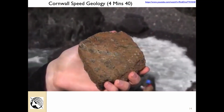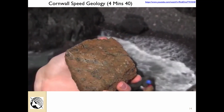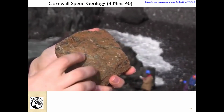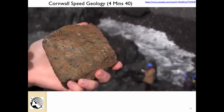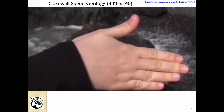Okay, this is another example of bastite serpentinite at Kynance Cove. In this one, you can see the bastites are roughly hexagonal-shaped minerals. In this example, they've been sheared, so they're producing a foliation running in that direction.